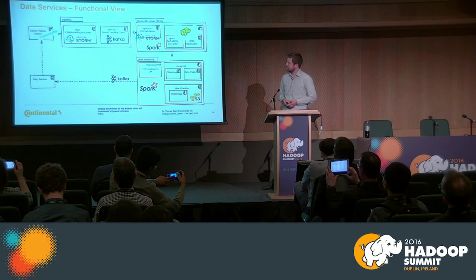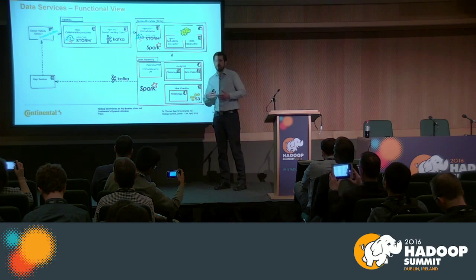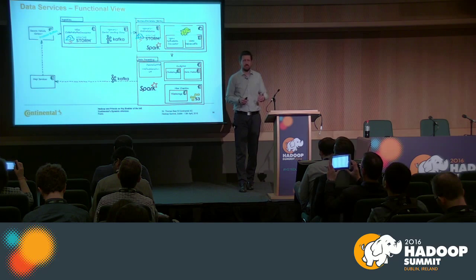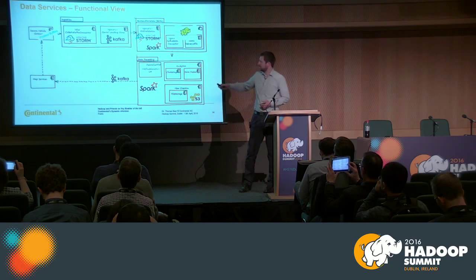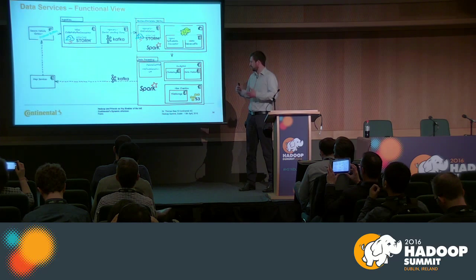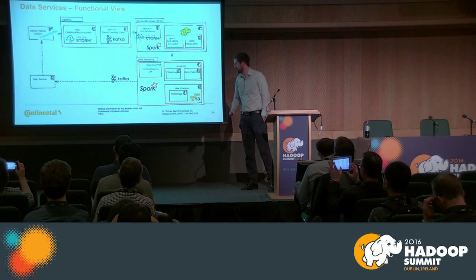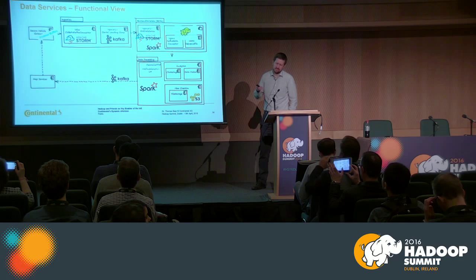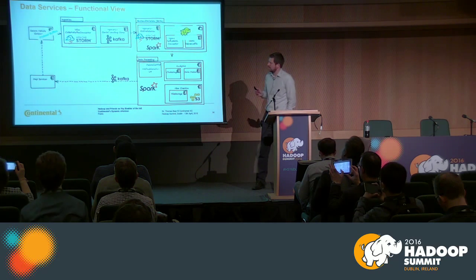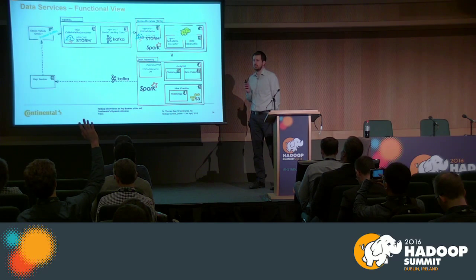And afterwards, the map component is notified using Kafka: take care, now we have new results. And the map service component is getting the new results directly from the S3 bucket. Are there any questions to that architecture?